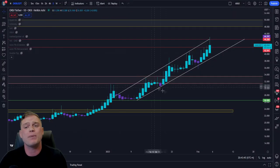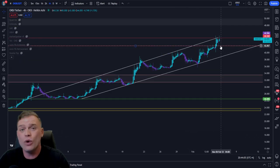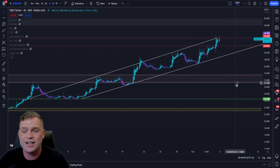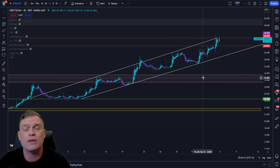So back to the OKB price, it looks like it is absolutely pumping. Are we going to see all-time highs, or are we going to see it fall back onto this bottom trend line and see a correction back down to this big level of now support as we have flipped it? This is going to be big times for the OKB token.